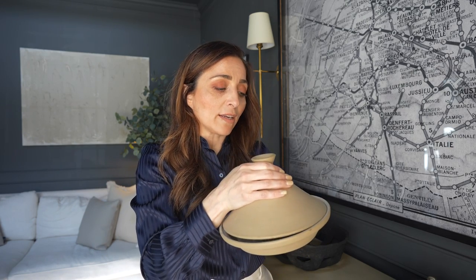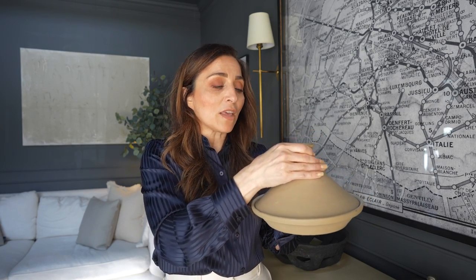You can get other tagines. I'll look to see if I can get something similar like this off of Etsy. I've always wanted a black one as well, but this one was just so beautiful with the white stoneware inside and then this sort of matte finish on it. As you saw, if you watched our other videos, I loved how they even just serve food in these. They're so beautiful.